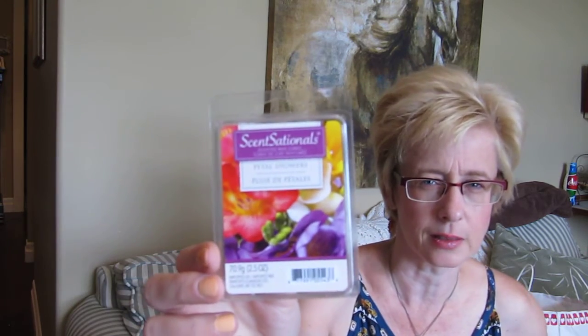And I think the fall scents are out now at Michael's too. So Sensationals Petal Showers, and I think this was fairly light. It's a very pretty watery floral, but I don't remember it being very strong, so I'd have to melt these again. For some reason, I think they were a little bit on the light side. It's a very pretty scent though.